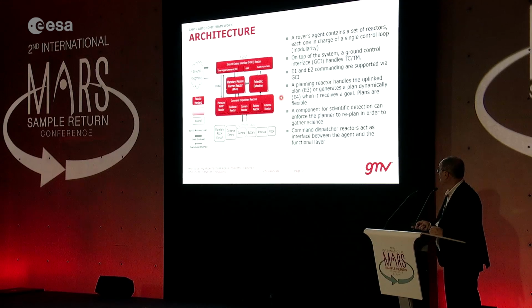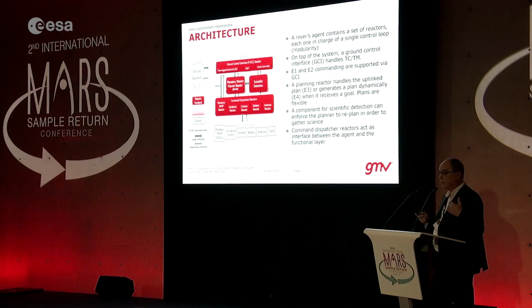And we also have an FDIR component that is aimed to control that no matter what happens, whatever the planner reactor does, it will not harm the robot. The robot will always be safe. If the mission planner reactor is not able to fulfill its goals, it will automatically degrade the level of autonomy, so that we will go to E3. And in E3, there's no deliberation, and the system becomes a traditional one. The level of autonomy can also be commanded from ground.